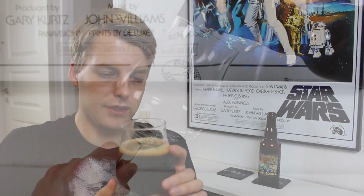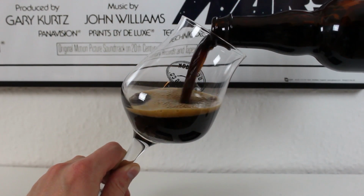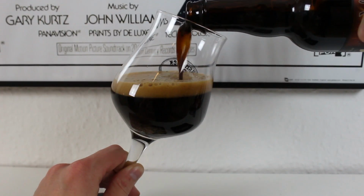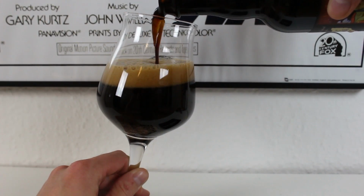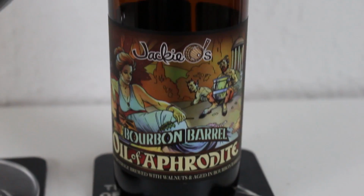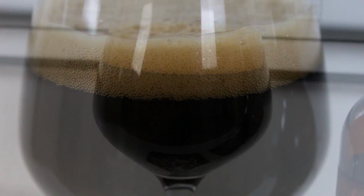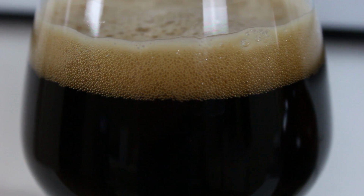And the room really smells like walnuts. So, we've got the 2017 Bourbon Barrel Aged Oil of Aphrodite poured, and that is nice and pitch black in the glass. I feel like the head is a bit lighter than Oro Negro. Not entirely sure, but that one has coconuts and cinnamon, so it does give maybe a little bit of color. But it's a really nice mocha colored head. It was very thick and frothy too for a 12% beer when I poured it.